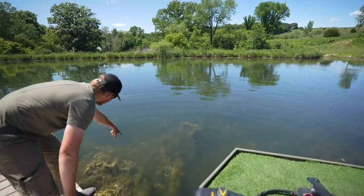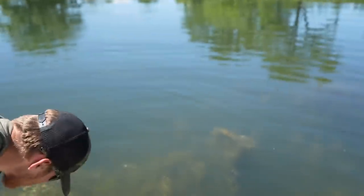On the old jugs. What's going on here? You seen much? Yeah, there's a bunch of little baby bluegills. Really? Oh, yeah, there are some babies. Oh, look at the bass. There's some bass right there swimming, little guys.